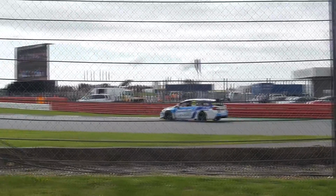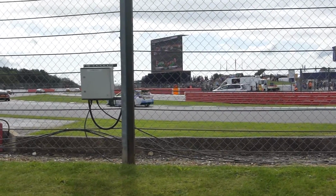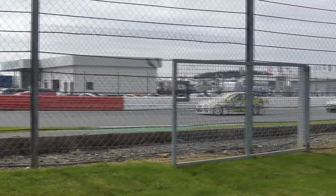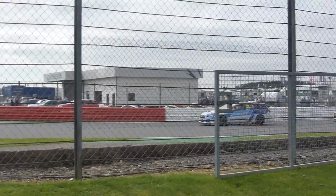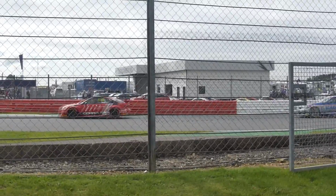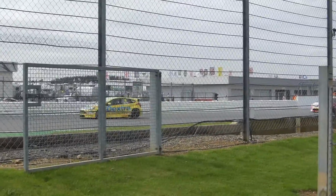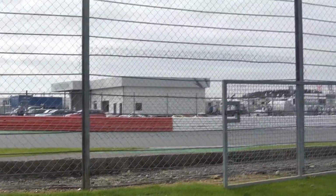But this is from Budget Touring Cars at Silverstone from I think 2 weeks ago at the time of recording now, and probably the time of upload. And yeah, it was a really great day. And this is just sort of a lot of videos that I've recorded from over the day that I was there. So this is the formation lap, the warm-up lap, all the cars going out.